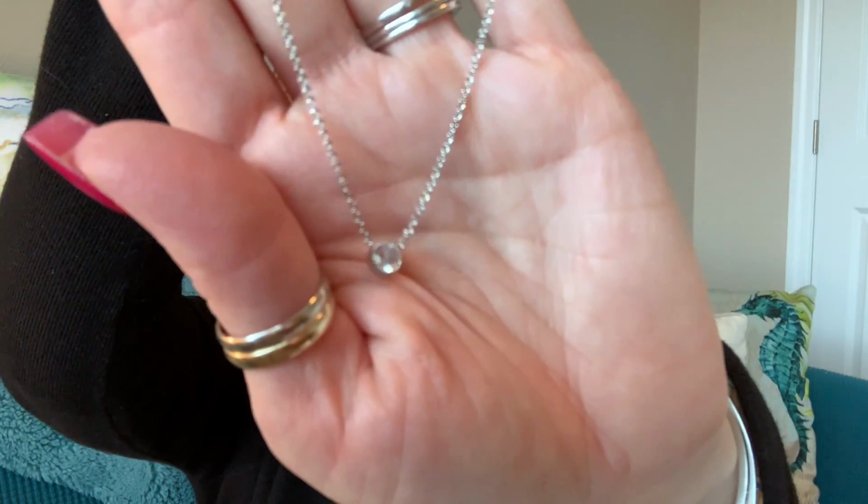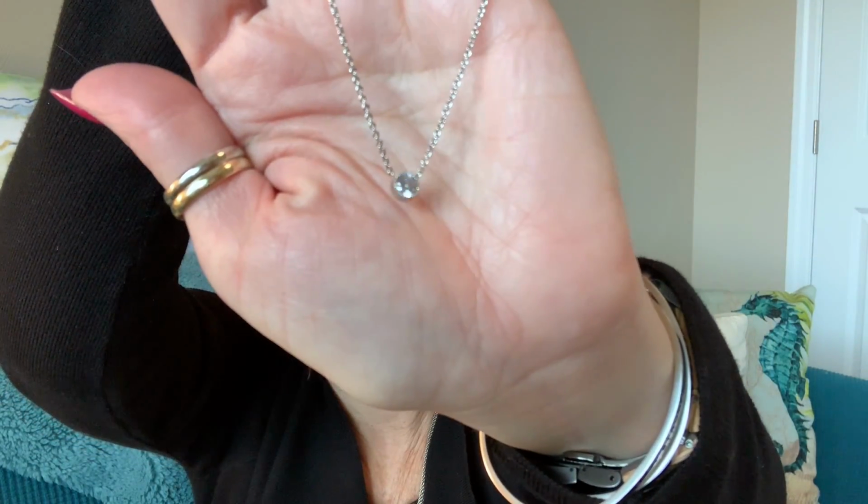Everything comes all wrapped up very nicely in tissue inside your pouch. And this looks like a necklace. Oh, look at this. This is a silver necklace. I hope you guys can see that. That is so pretty. Sorry, it won't stop moving here. Okay, so this is the silver necklace. The retail price is $25. This necklace pairs perfectly with a deep V-neck camisole or a casual t-shirt.